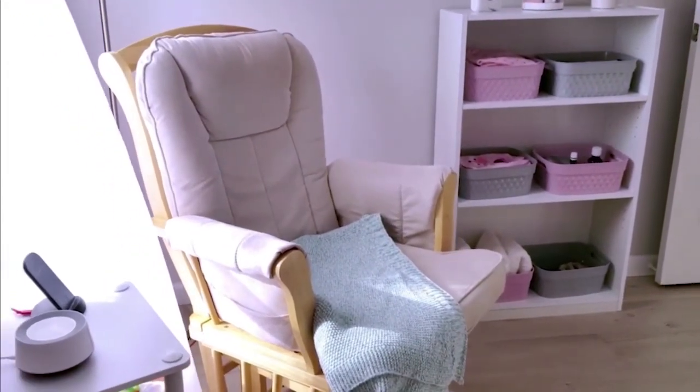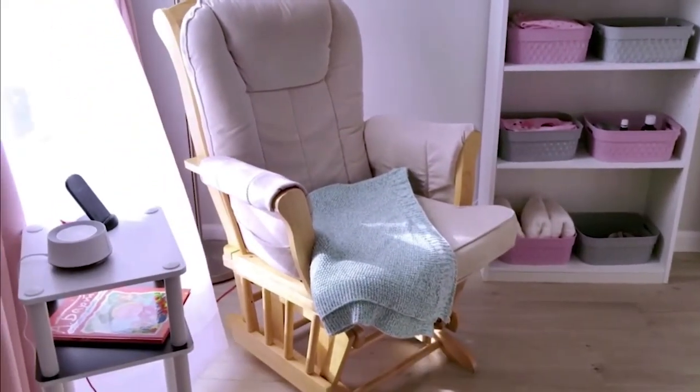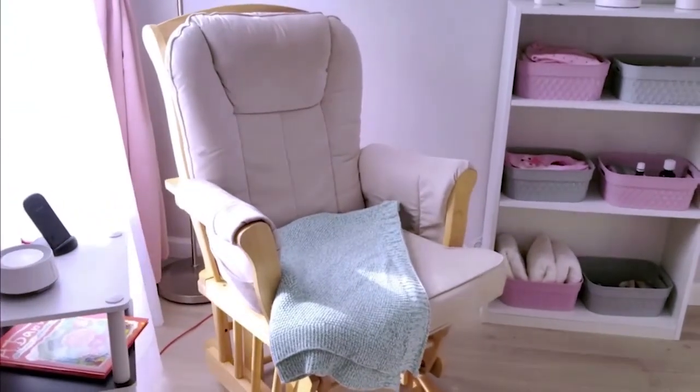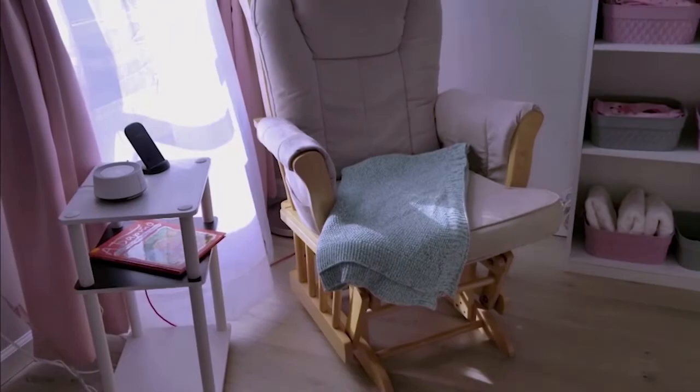And the nursing chair is actually one that my parents still had from when my brother was born. He is 13 years younger, so it's been stored away for a while, waiting for its time to return, and here it is. Nice and comfortable. I think it looks nice and lightweight considering how small the room is. And I've got a nice throw on it because it is getting colder here.